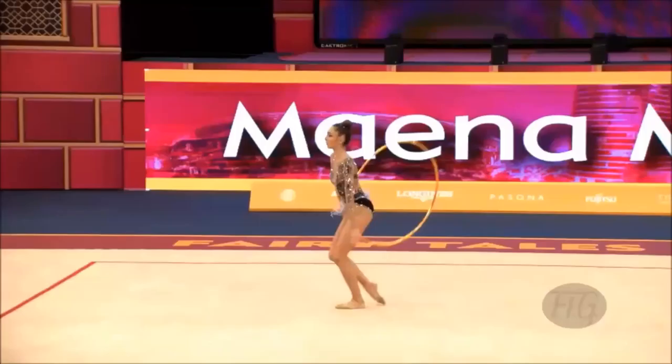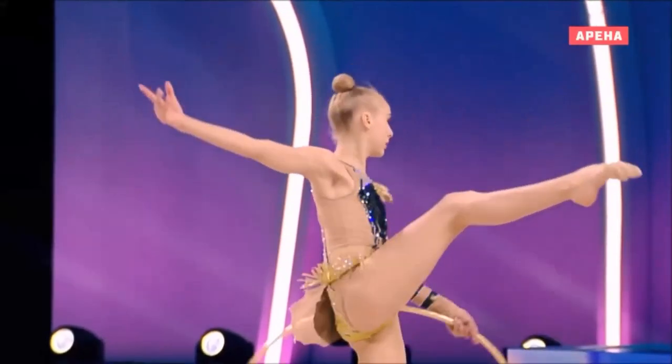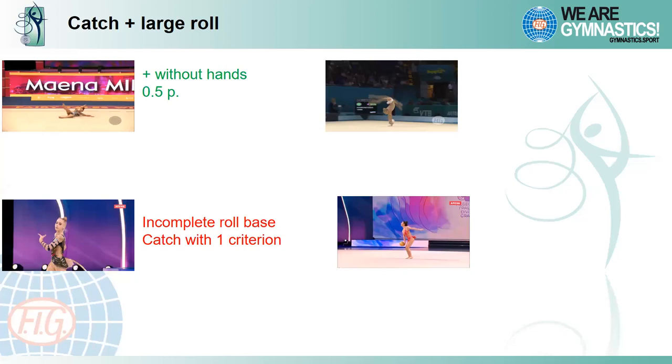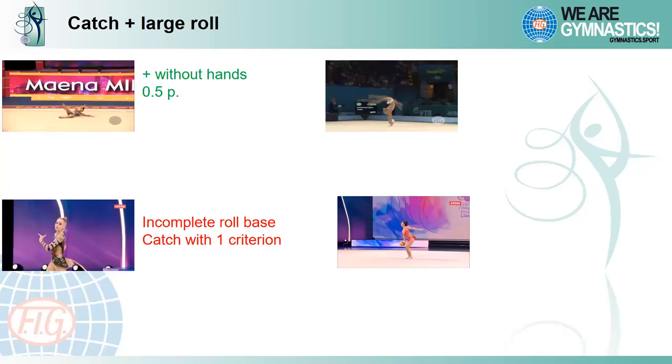Catch plus large roll. Without hands, it's okay, valid. Incomplete roll base, the catch with one criteria, so it is not valid. Why? Because the catch needs to be valid with two criteria in this case. And the roll was incomplete. You see, not two large segments, it was an incomplete roll.